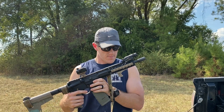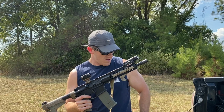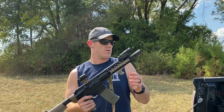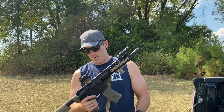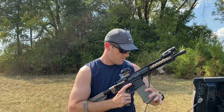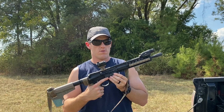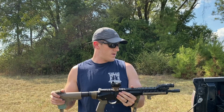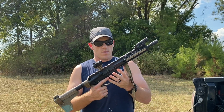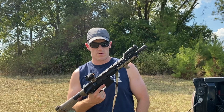The barrel is, I think, a Palmetto State barrel. It's just one of their basic barrels, so that's not ideal. Even the bolt carrier in it is Palmetto. Decent stuff, but it's not the best. It's not BCM. So I'll probably like to put maybe a Radian bolt carrier in here. That's what I've been eyeballing.